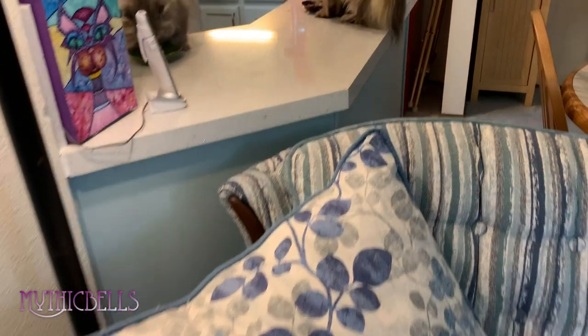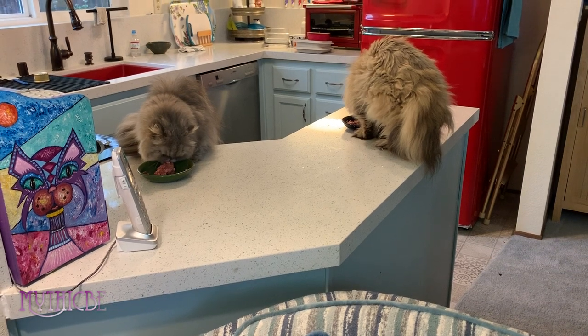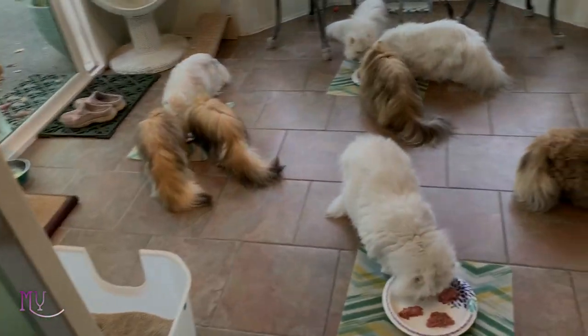Sitka's going upstairs. We have our counter surfers here. Little Mariah, the Tribble on the left, and Nugget on the right. They eat on the counter in the morning, and then in the afternoon, they graze with the rest of the kitties in the sunroom.